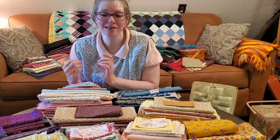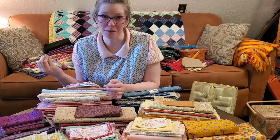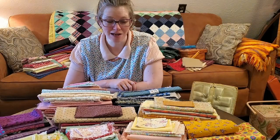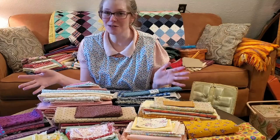This is a little backwards. I think a lot of times usually you buy a bunch of fabrics at once that go together. You probably pick the pattern first, or you at least have all your fabrics. I'm kind of going about it as I'm going to collect fabrics and put them into groups.